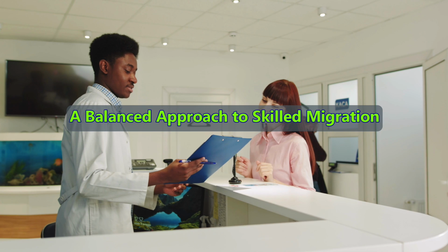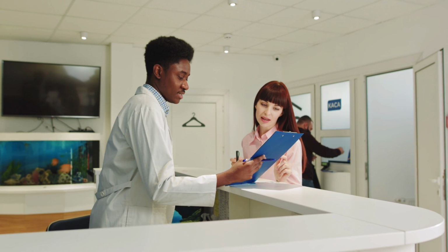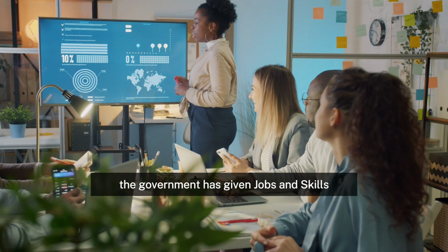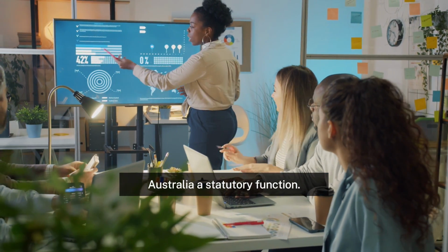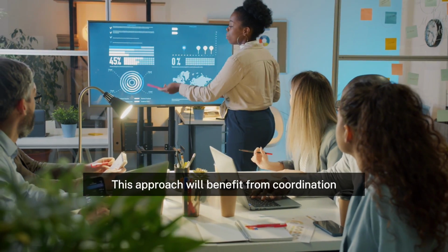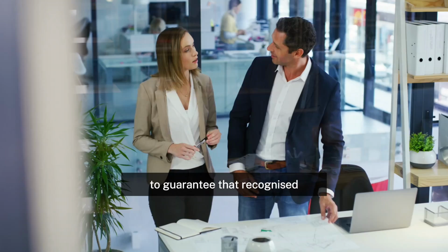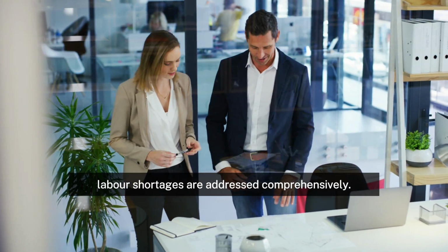A balanced approach to skilled migration. In order to define skills requirements, the government has given Jobs and Skills Australia a statutory function. This approach will benefit from coordination across the education, training, and migration sectors to guarantee that recognised labour shortages are addressed comprehensively.